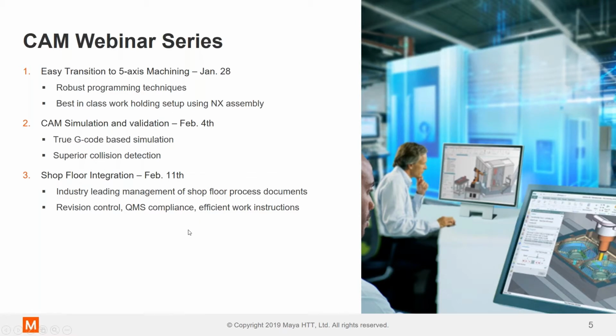The CAM webinar series today will be an easy transition to 5-axis machining, where we'll talk about robust programming techniques and best-in-class work holding setup using NX assembly. Andy will cover that today in a series of demonstrations. On February 4th, we've got CAM simulation and validation. NX has an integrated simulation and verification tool that allows for true G-code based simulation and collision detection. Then finally on February 11th, shop floor integration, which to me is a very important piece of this whole product set, allowing you to deliver shop floor instructions to the floor, doing QMS compliance and efficient work instructions.